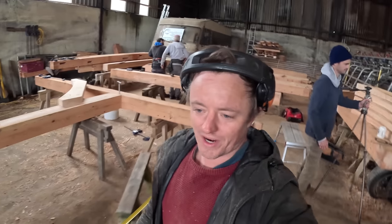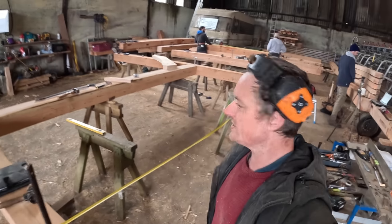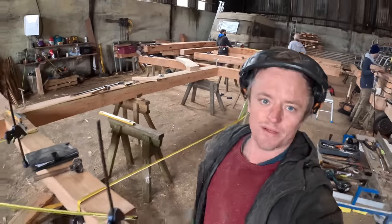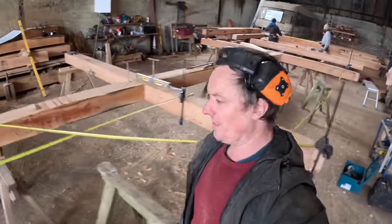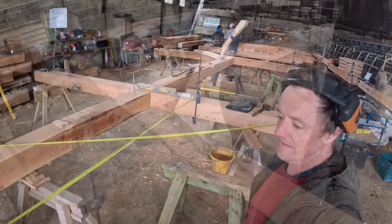I've ended up doing all the braces because I've done other stuff as well, as you've seen in the videos, but it just works out well with me having to keep an eye on everything that needs filming and keep going over the model and the plans and stuff. The braces is something I can dip in and out of without slowing anyone down.